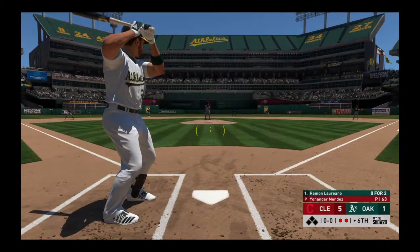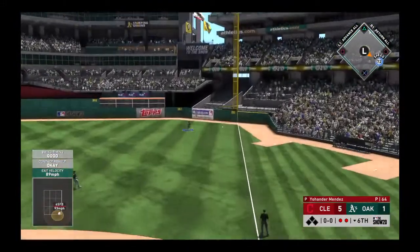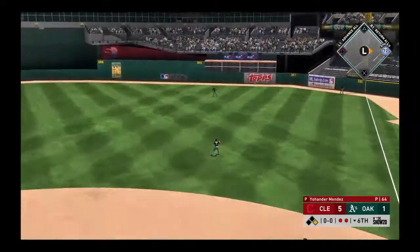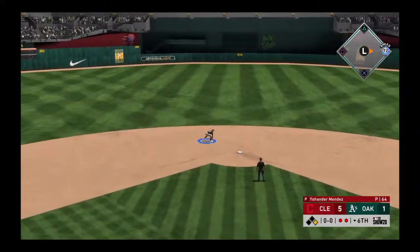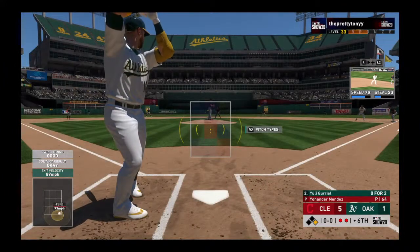Stepping in, Ramon Laureano. He got on top of one and was a ground-out victim last time. Swing, line drive. That's going to be trouble. Now this will rattle up against the wall. And a good job to get to it quickly and get it back in. That'll hold him to a 2-out single.